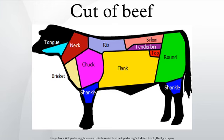Cuts of beef are first divided into primal cuts, pieces of meat initially separated from the carcass during butchering. These are basic sections from which steaks and other subdivisions are cut. The term primal cut is quite different from prime cut, used to characterize cuts considered to be of higher quality.